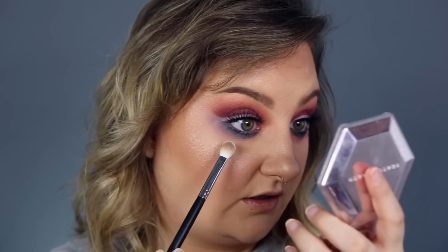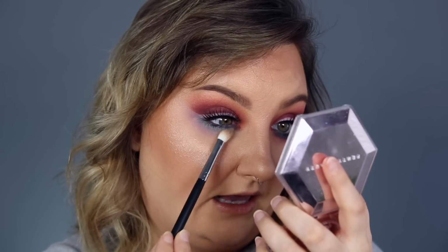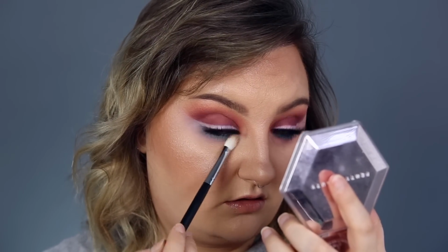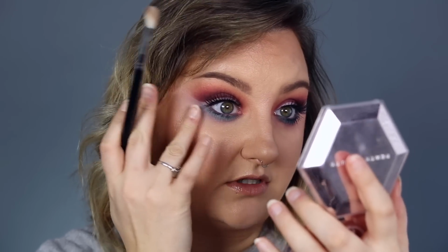So what I'm gonna do is dip into this shade from the neutral palette, and this is So Pale. And I'm gonna take that and kind of pat it over the top of this to make those more milky, almost like a light blue color. Shades are incredibly pigmented, to where it's definitely working to lighten it quite a bit.